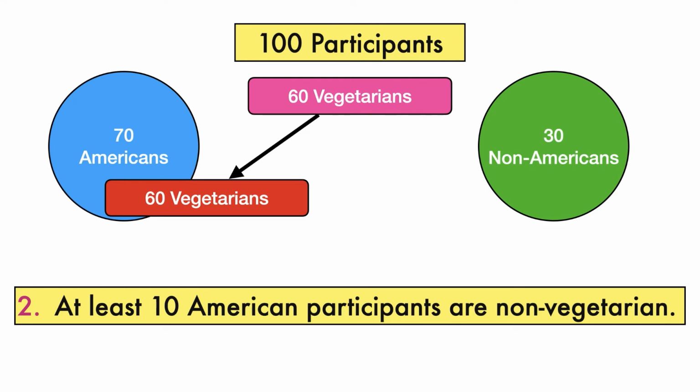The number can increase depending on the number of vegetarian Americans. So assuming all 30 non-Americans to be non-vegetarian, at least 10 American participants must be non-vegetarian. So the second statement is also correct. Hence, after analyzing the problem statement carefully, we can conclude that both statements are correct.